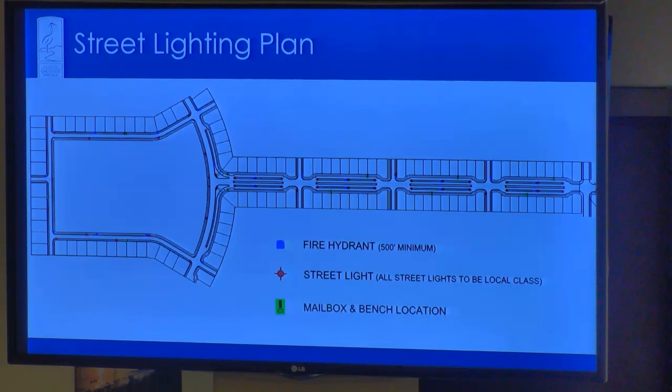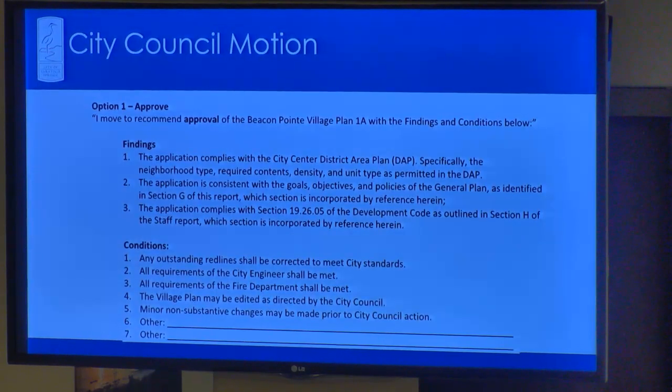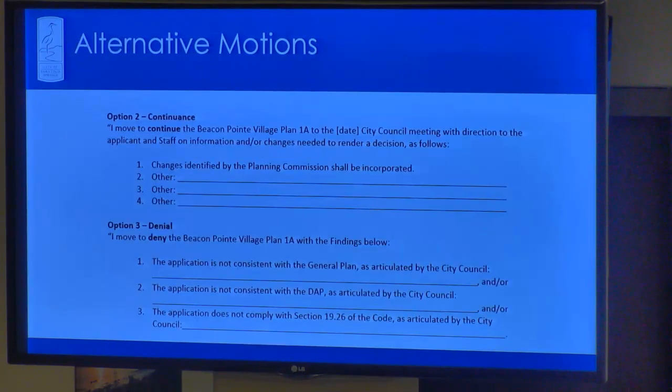Some additional fire hydrants were added as well. The chief didn't want to drag hoses across Founders Boulevard or swing hoses around, so we do have them going down each side of the boulevard. The Planning Commission recommends approval, so your first option would be to approve with the findings and conditions, and of course you always have the option to table or deny as well.